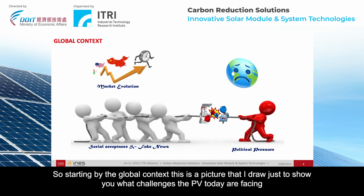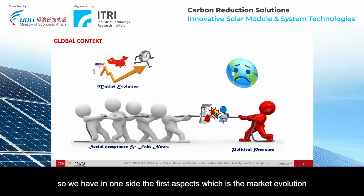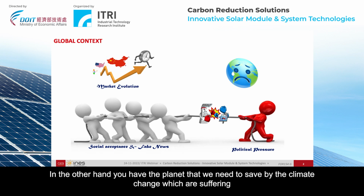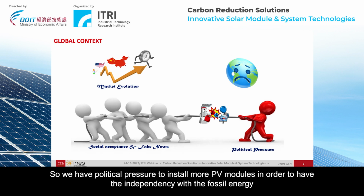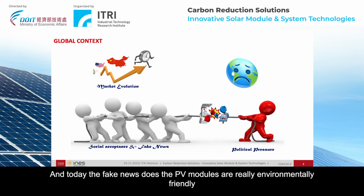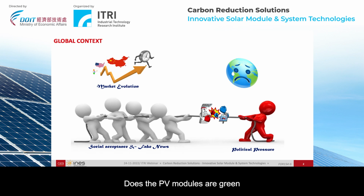Starting with the global context, this is a picture that I drew to show you what challenges PV is facing today. On one side, the first aspect is the market evolution. We have time running, and the exponential evolution of the market driven by China, the US, and India. On the other hand, we have the planet that we need to save, with the climate suffering. So we have political pressure to install more PV modules in order to gain independence from fossil energy. And the third aspect is social acceptance, and today, fake news. Are PV modules really environmentally friendly? Are PV modules green? People ask today if PV energy is the solution to save the world. We will look at these aspects one by one.